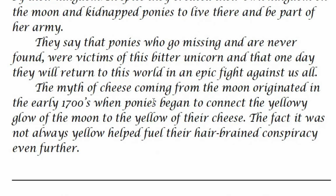The myth of cheese coming from the moon originated in the early 1700s when ponies began to connect the yellowy glow of the moon to the yellow of their cheese. The fact it was not always yellow helped fuel their harebrained conspiracy even further.